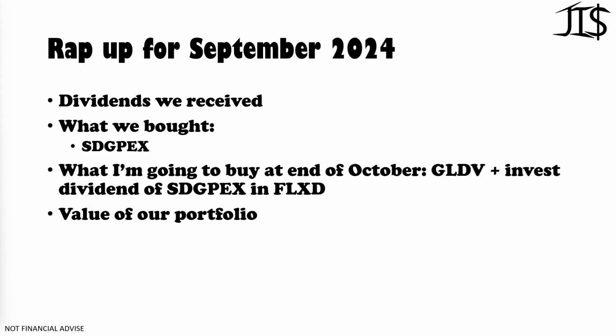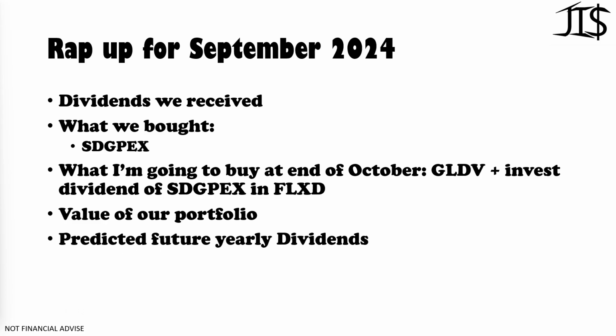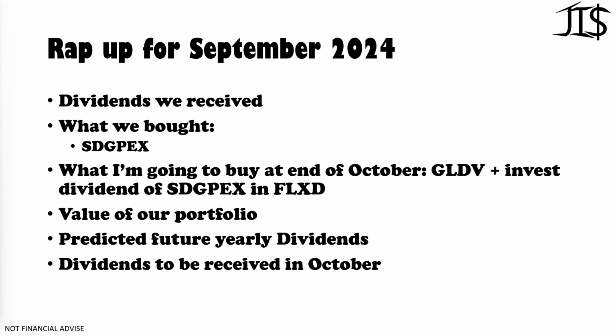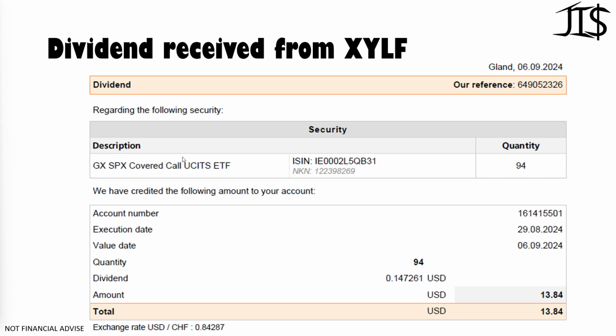Then I'm going to talk about the value of our portfolio, our predicted future yearly dividends that again went down a little bit because a few of our ETFs actually reduced their dividend a bit, and I will talk about that more in that section. And then, of course, the dividends that we are going to receive in October, of which one is SGPEX, and the other one is, of course, XYLF. So the covered call usage ETF from Global X on the S&P 500.